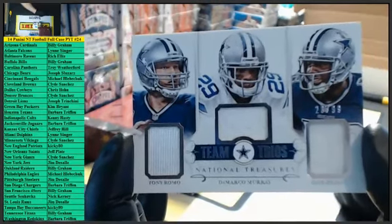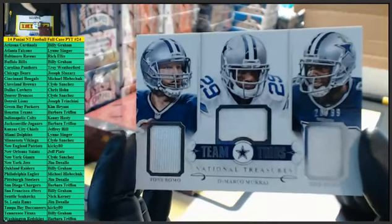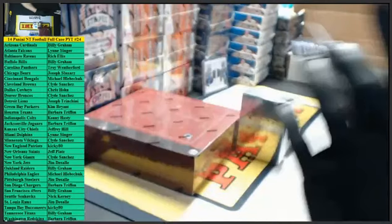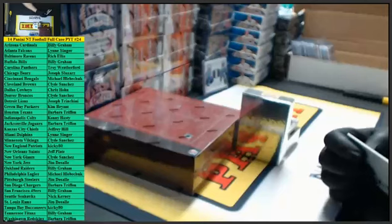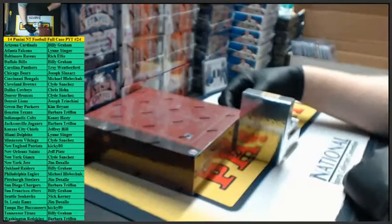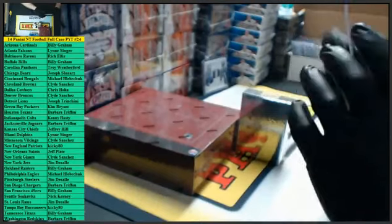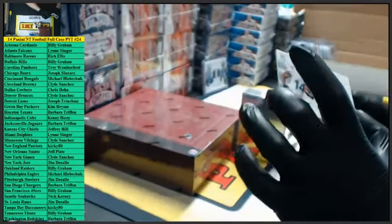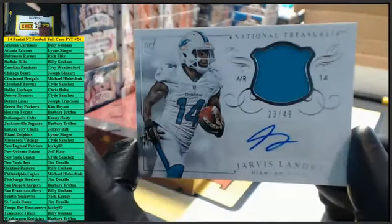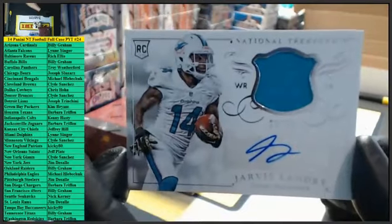Oh, Boise's. 23 of 49. Jersey Auto, Jarvis Landry for the Dolphins. Going to the Panthers. Oh, Boise's. Marino with a 10, he says.